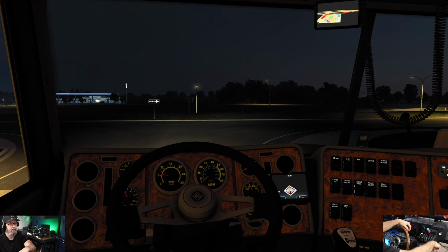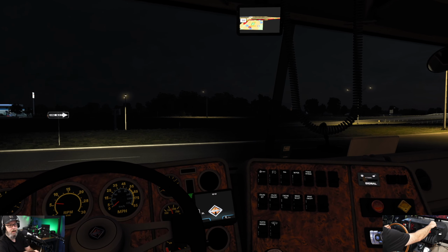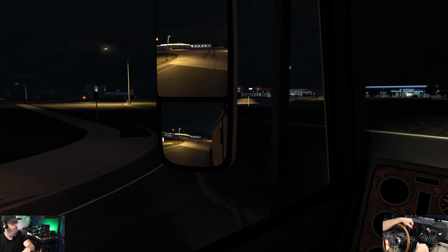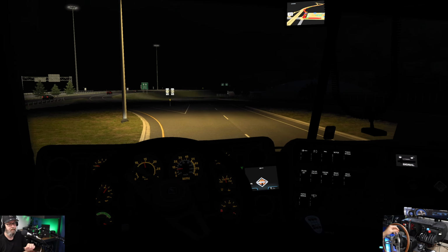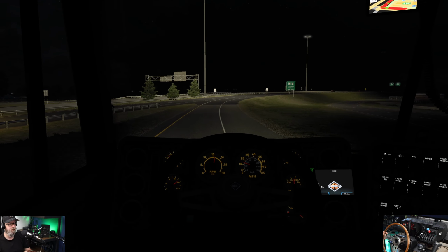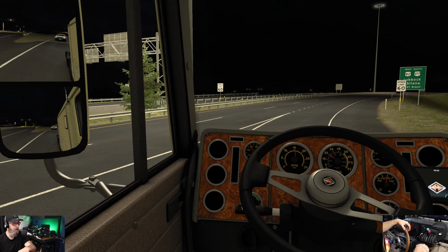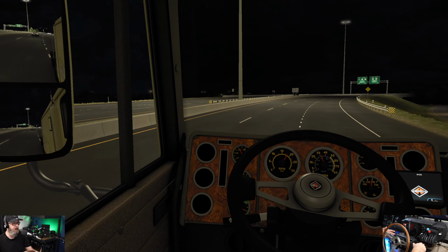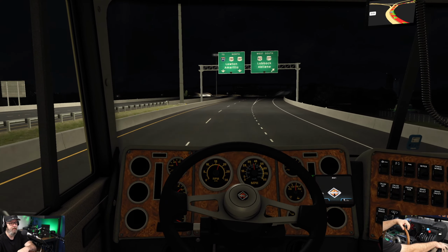Make sure we're going the right way. Am I even in the right spot? Oh yeah, that'll work. Alright, just waiting for traffic here. Get the windows up on her. It's a little loud. This is 625 horsepower Zeemods N14. This is Zeemods' new version, the five inch version.